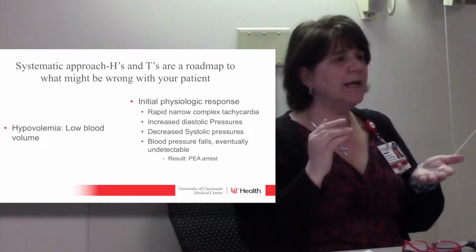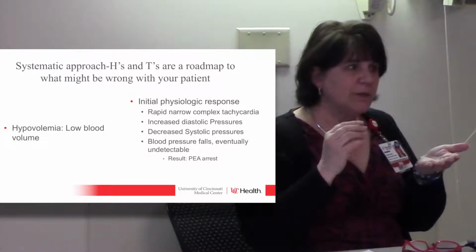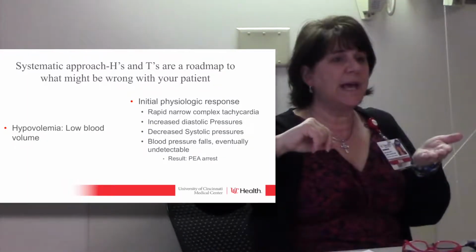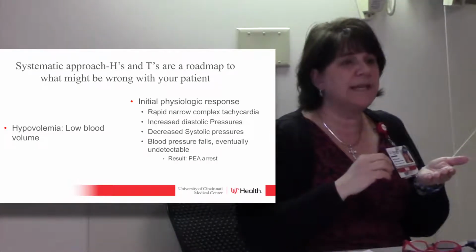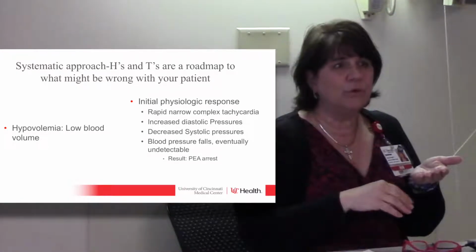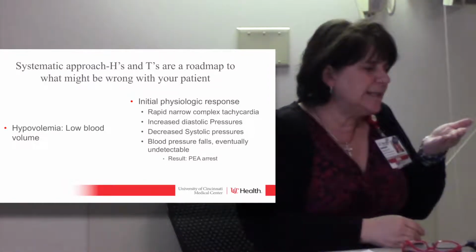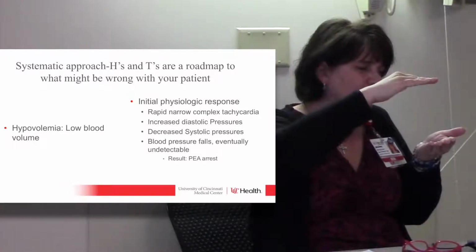The body is trying to increase the cardiac output, and it does that by vasoconstricting out into the periphery to bring up the diastolic pressure to help increase the cardiac output. When people's skin is cool, when they're shocky, that's one of the reasons why they're cool: the peripheral blood flow is being shunted to where it needs to be. So I'm going to have that increasing diastolic pressure, and then my systolic pressure is going to fall.